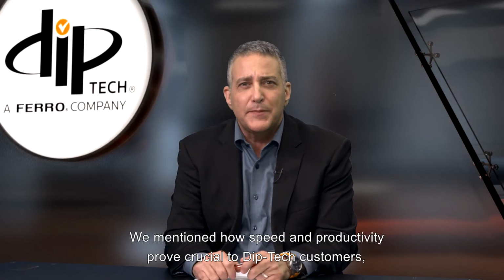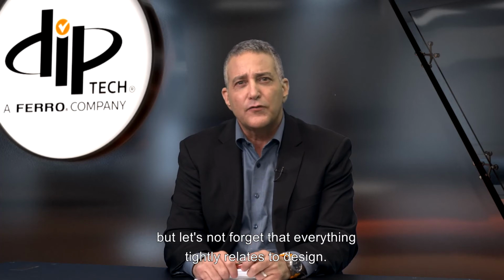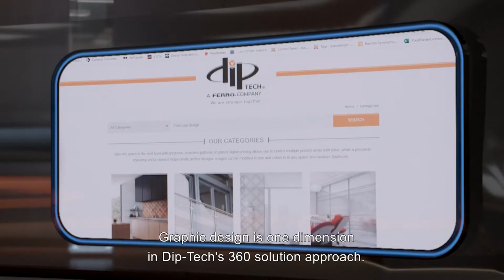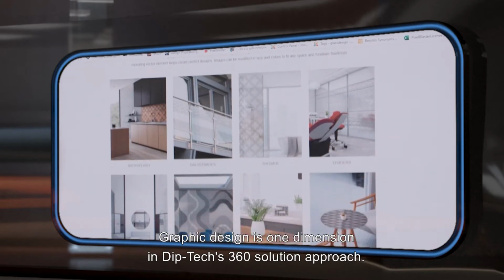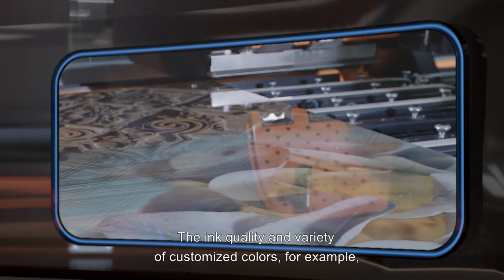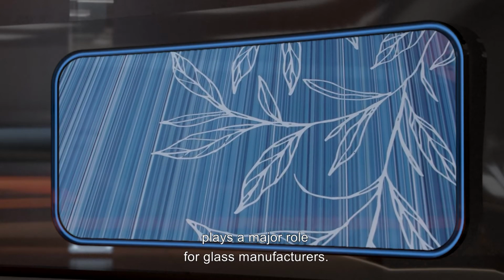We mentioned how speed and productivity prove crucial to Diptech customers. But let's not forget that everything is tightly related to design. Design is key for glass printing manufacturers, especially those interested in penetrating new markets, addressing new clients, and offering more beautiful products. Graphic design is one dimension in the Diptech 360 solution approach. The ink quality and variety of customized colors, for example, play a major role for glass manufacturers.